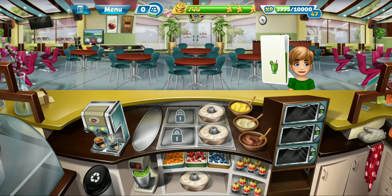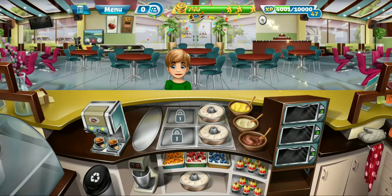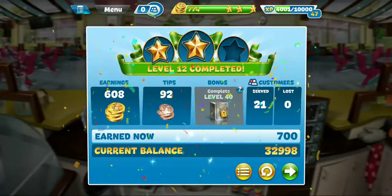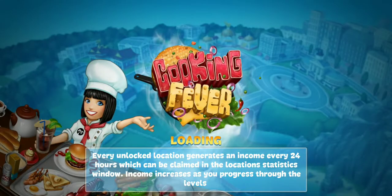1 more milkshake and we can wrap this up. There it is. Beautiful. Alright, another 3-star done and out of the way.